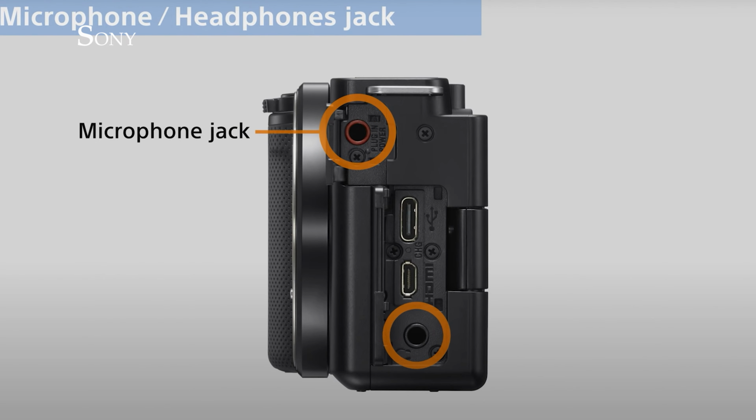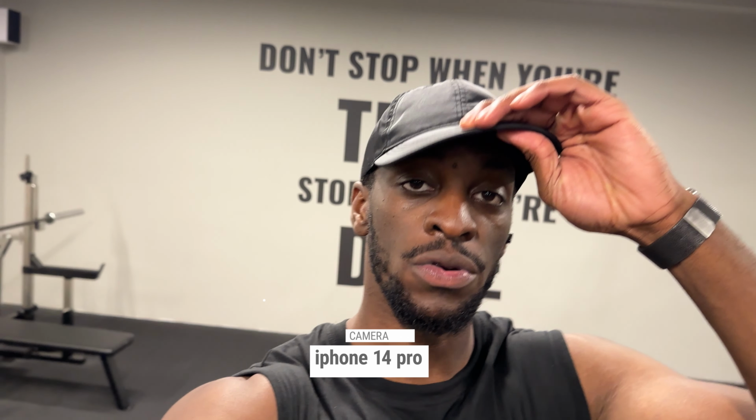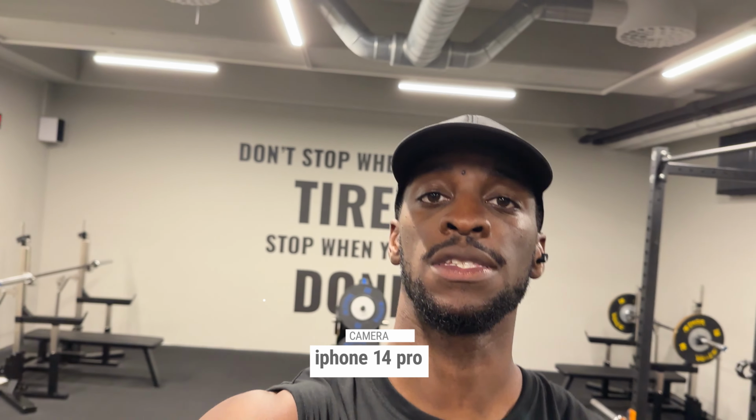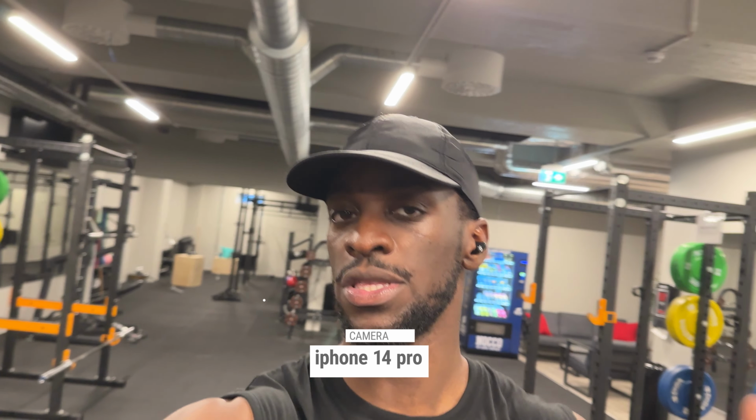The ZV-E10 also has a headphone jack, so you can plug in your headphones and monitor your audio levels. As for the iPhone 14 Pro, it has good audio, but I don't know if it's as good as the ZV-E10. Let me know what you think about the quality of the iPhone 14 Pro. The iPhone doesn't have a built-in directional microphone, so it's much more prone to picking up wind noise. And I'm actually using the iPhone 14 Pro right now.